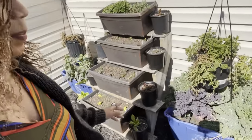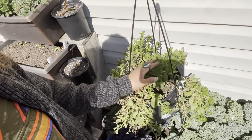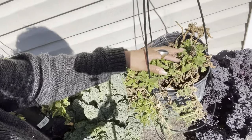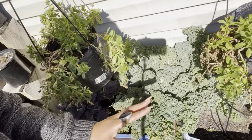Over here, my petunias, guys. So here is my double-headed petunias, and they're coming back really well. Now, one of them did not make it. I'll show you in a few. But right here, they came back really nicely. This is my double-headed petunias.